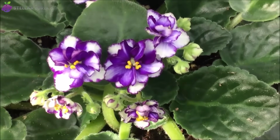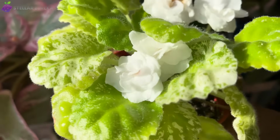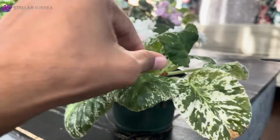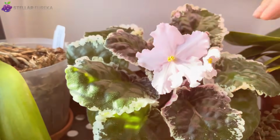African violets have a devoted following, with collectors eagerly trading rare varieties, from ruffled petals to variegated leaves. Their ability to grow from a single leaf cutting makes them endlessly shareable, a perfect gift for any plant lover.